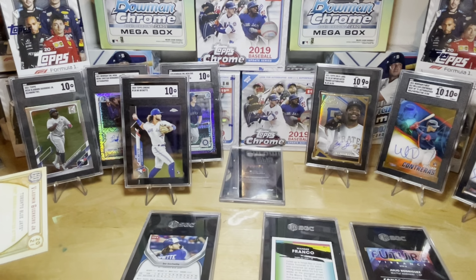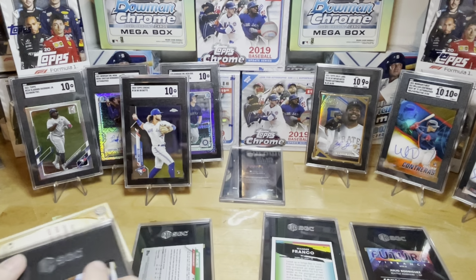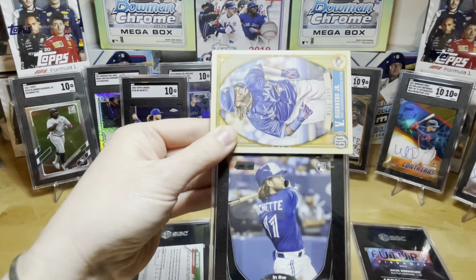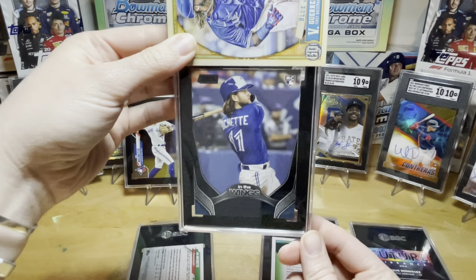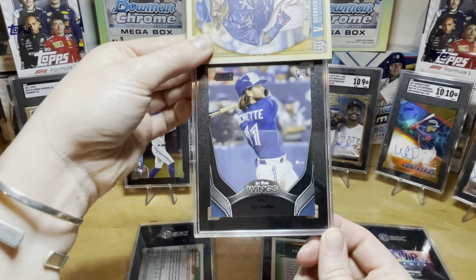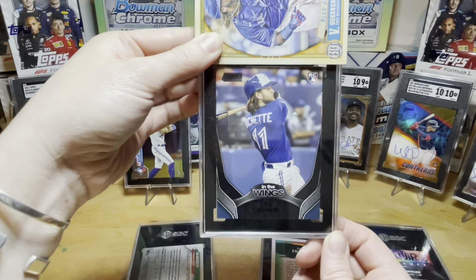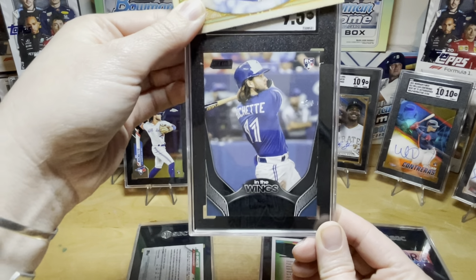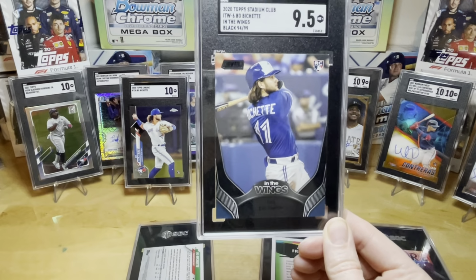Oh. Let me do the Bo. This is Bo in the Wings. This is one of the few ones I bought just off eBay and thought it looked good and sent it in. So this is out of Stadium Club 2020. This is an In the Wings insert out of 99. And a 9.5. So close.